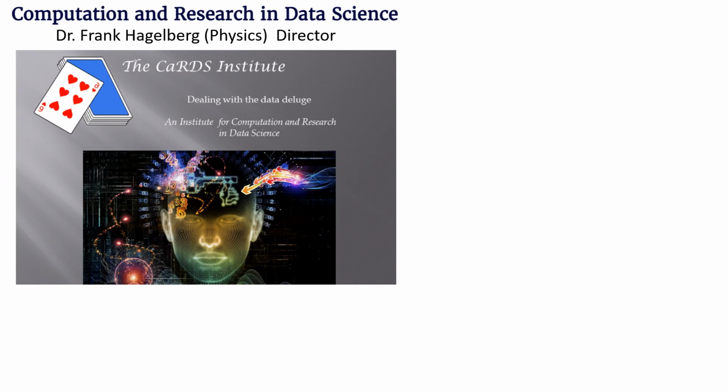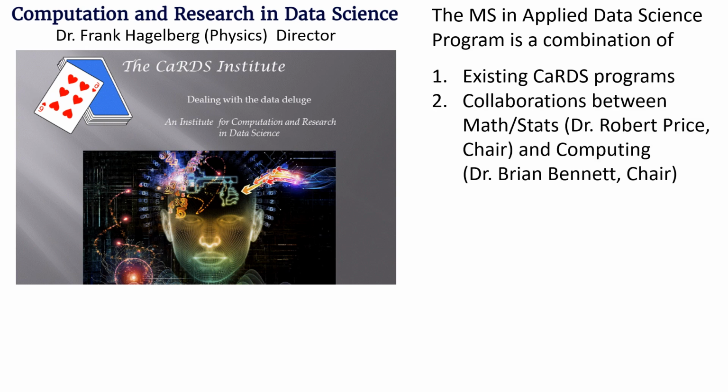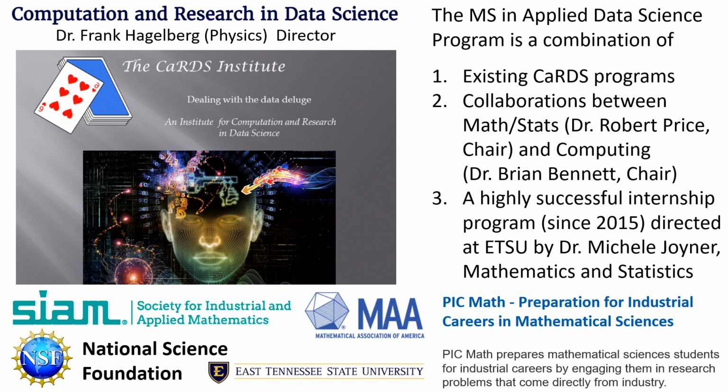This is part of the Computation and Research in Data Science, the CARDS Institute. Dr. Frank Heckelberg is the director. The MS in Applied Data Science is a combination of existing CARDS programs, collaborations between math and statistics, Dr. Robert Price, chair, computing, Dr. Brian Bennett, chair. They were instrumental in this program, as was Dr. Heckelberg. And in particular, a highly successful internship program directed by Dr. Michelle Joyner. This is the preparation for industrial careers in the mathematical sciences.